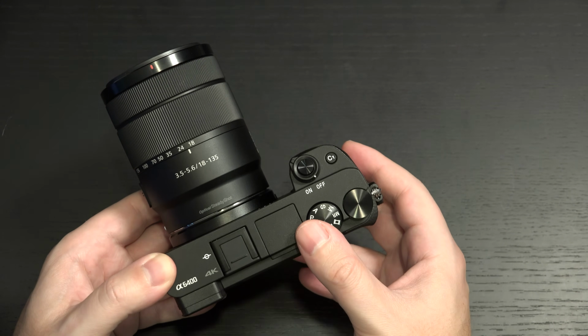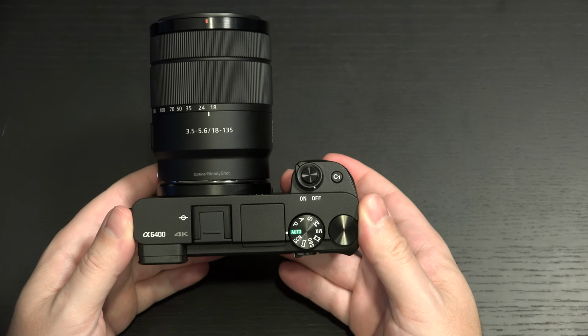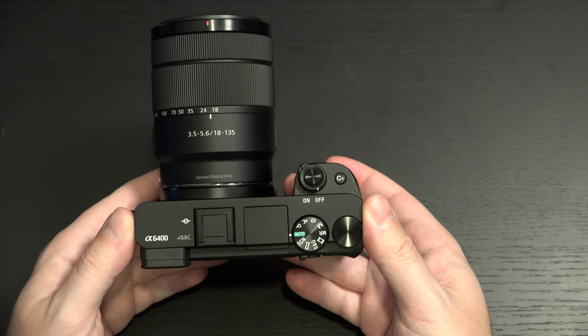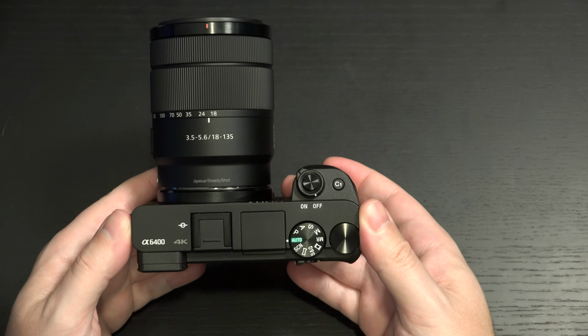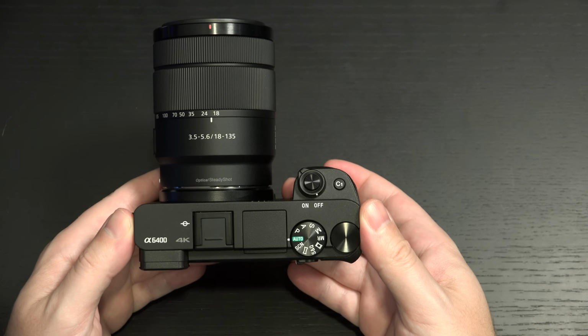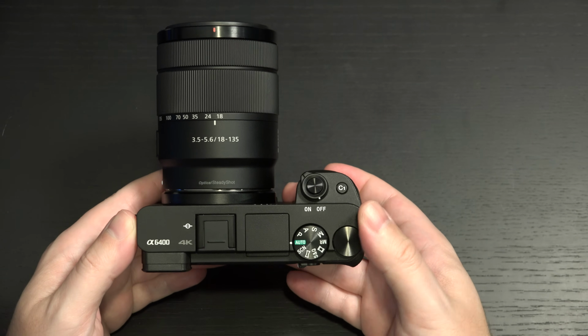Now, in terms of improvements, it has the same 425 points of phase detection, but the autofocus system now is in a different world, and that's all because of really software. This is essentially a camera that's all about the firmware and not necessarily the hardware, because Sony already had great hardware. It was the software and actual intelligence of the autofocus system that needed tweaking.